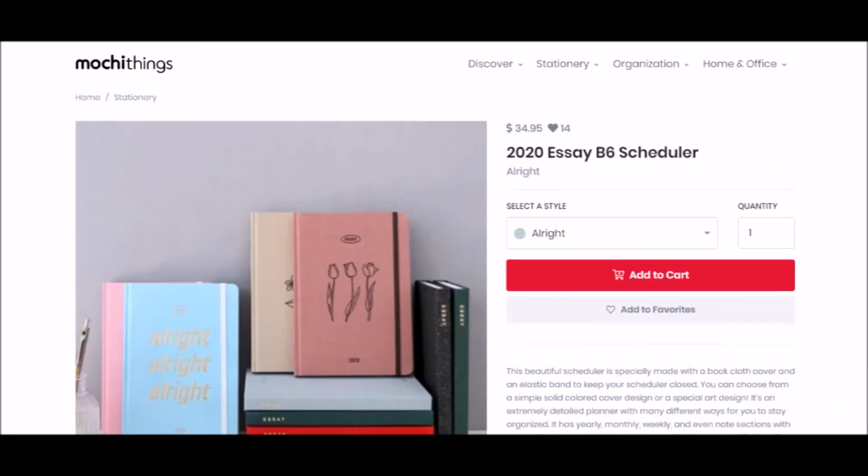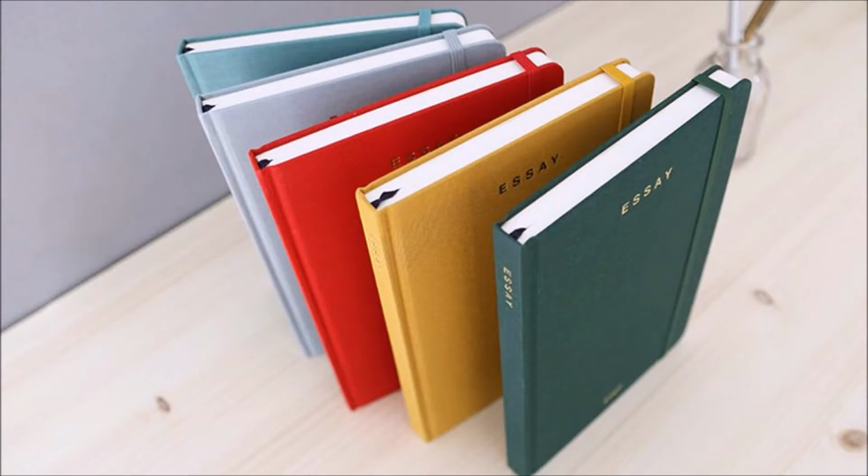Then I might recommend the SAB6 scheduler. I'll point out that I've picked all planners of a certain size. I think that the A6 size is too small for me, so these are all B6 or approximately B6. And this is a kind of cloth cover with an elastic band.